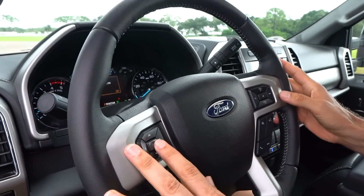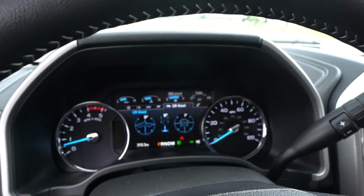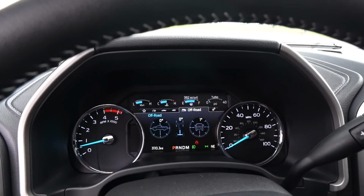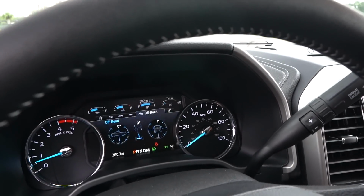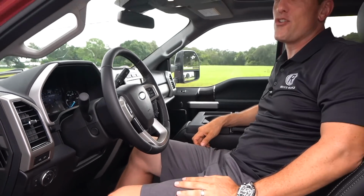The dash though, just like any other Ford product we've been in, simple, clear, very intuitive. You got your analog tach, speedometer, and then you have all that digital display. This guy over here on the column is going to allow you to shift through that 10-speed automatic transmission. And then if you're wanting headroom, you got plenty of headroom in here. If you need more headroom, then I don't know, you're probably about 8, maybe 9 feet tall. Lots of room. Let's check out the back seat though and see how your passengers are gonna like this Tremor.